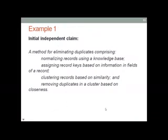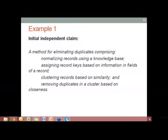Now, just to illustrate that example, I will show you an actual independent claim. This is a method of, say, eliminating duplicate records in a database, or you can even think of it as eliminating duplicate rows in an Excel sheet. Let us say that you have a list of names in an Excel sheet. How do you eliminate duplicate names from the sheet? This is a method of doing that. Our goal, when we started, was that the invention is about how you normalize individual fields.